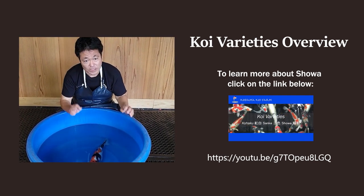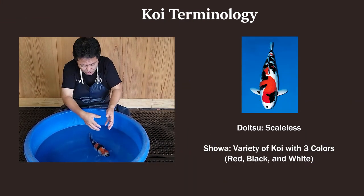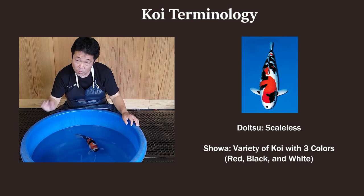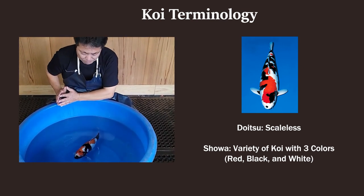Showa, as you know, is basically a three-color koi, black, red, and white. So the combination or the harmony of those three colors is the most important thing. So having said that, let's take a look at this beautiful Doitsu Showa.